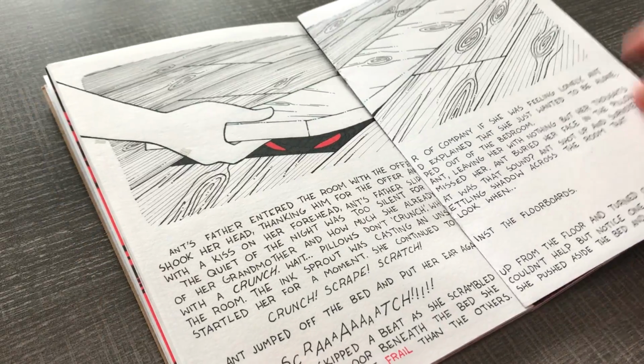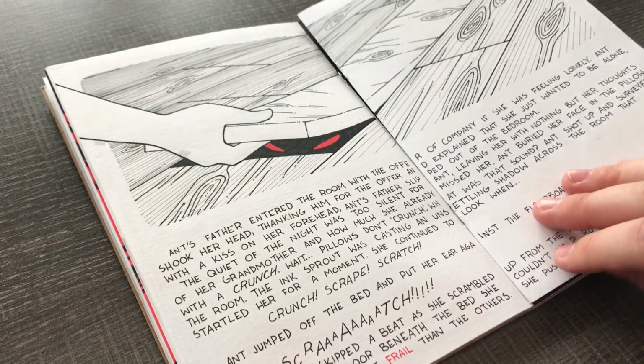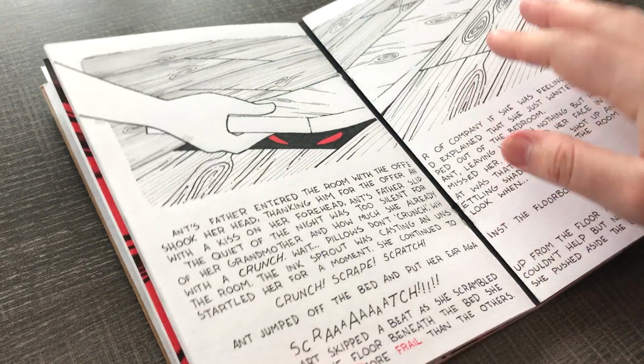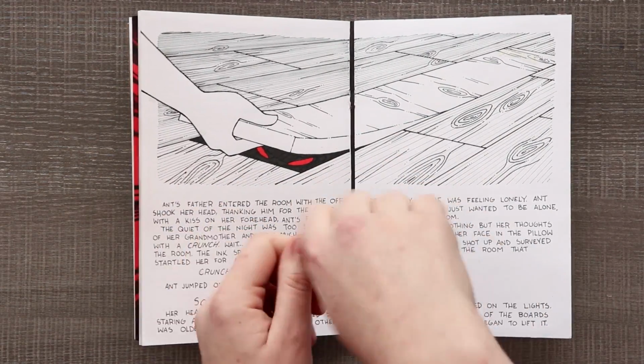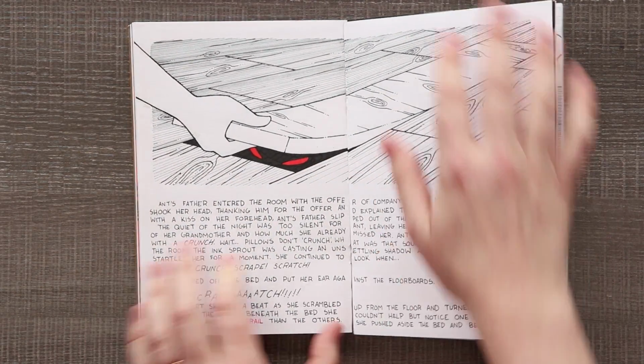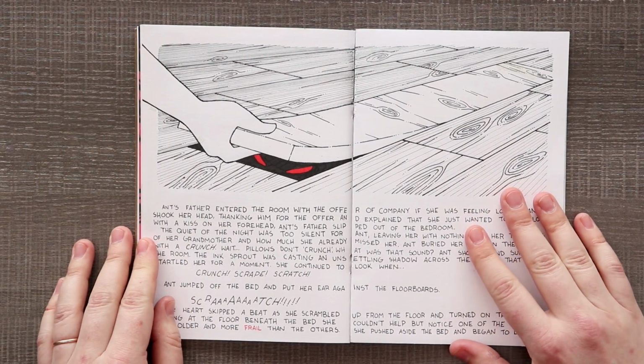This is Frail, and this is where pages started to fall out. I believe this is the exact middle page that fell out. I was doing a lot of light box and bending the pages so I could trace things, and I think the book just couldn't handle that. But anyway, this is Frail, which describes our floorboard.